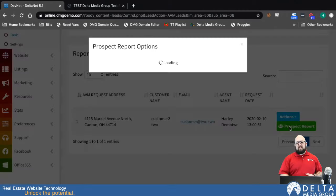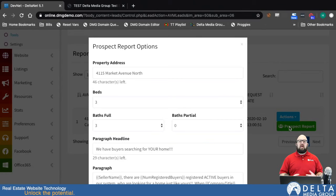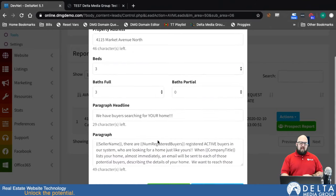And if I click on this, it opens up the interface for me to create one of those reverse prospecting reports, just like I would have the ability to do from this customer's profile page. So it's just a shortcut to build these reports out. And you can see it loads up here. It gives me the option of overriding some of the information we've picked up for that property. So basically, when we did the AVM request and found the valuation, we got back some additional data for this property related to how many bedrooms and bathrooms, things like that. So we filled that stuff in automatically.